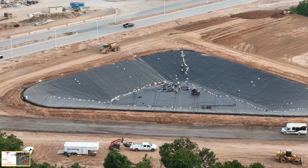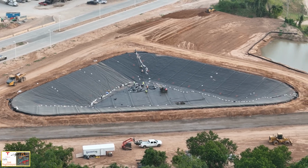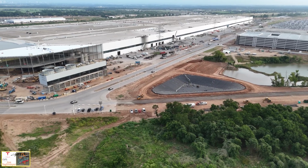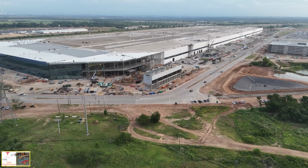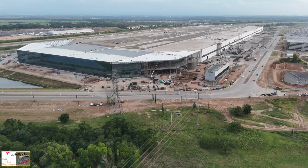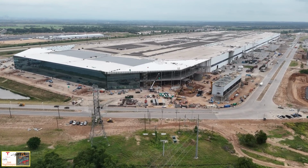And this is one of the rare lined ponds. There's only been 2 other ones. One is up where the electrical switch yard is now. That was dismantled. The other one's over on the south end of the Martin Marietta batch plant, and that one is still in existence. So kind of interesting to see this application of a lined pond on this part of the site.